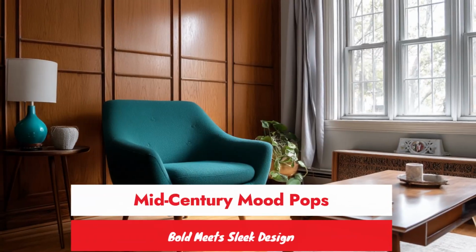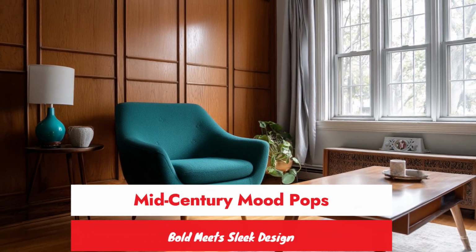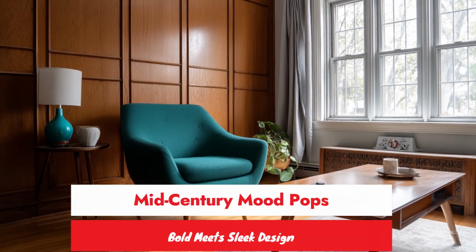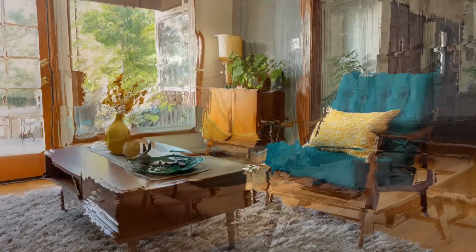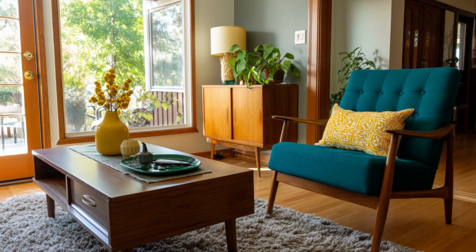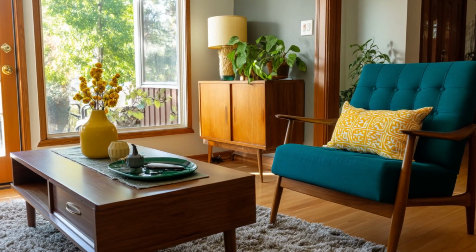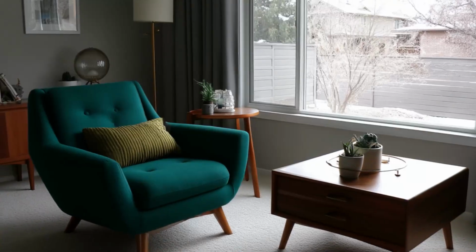Mid-century modern design is known for its clean lines, tapered legs, and timeless functionality. But in 2025, we're adding some extra punch to this classic style with mood-enhancing jewel tones. Think deep teal accent chairs, amber pendant lights, or even a plum-colored credenza that transforms a neutral space into something striking and soulful.